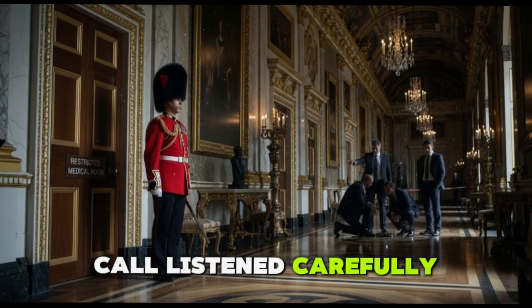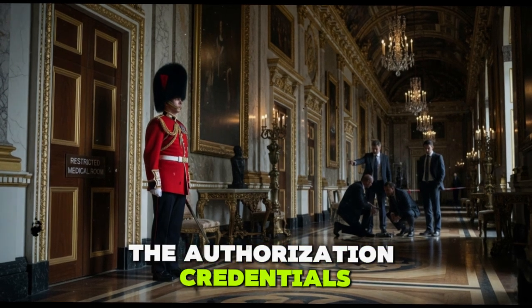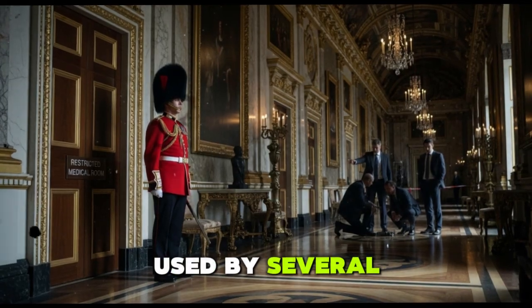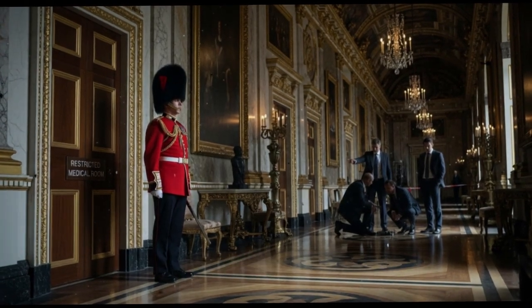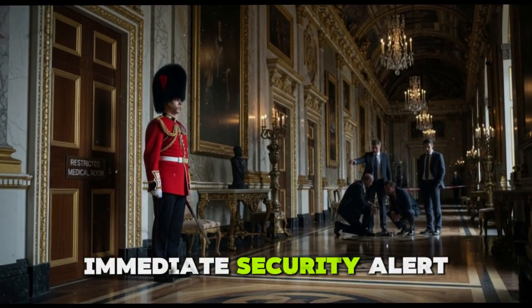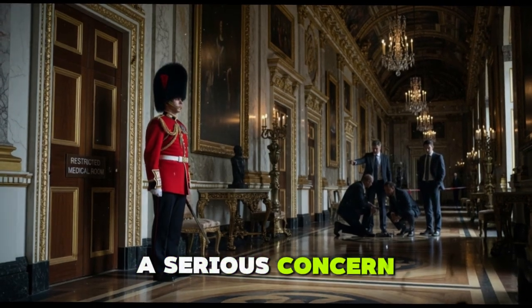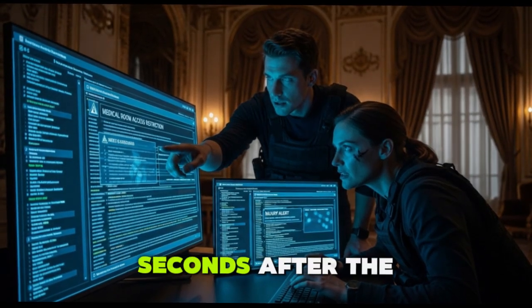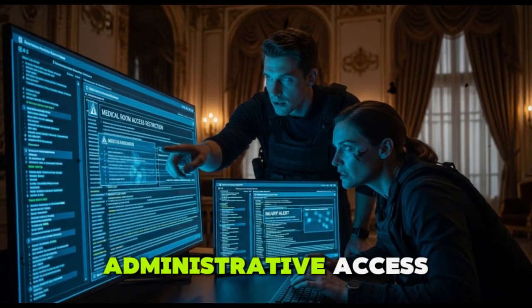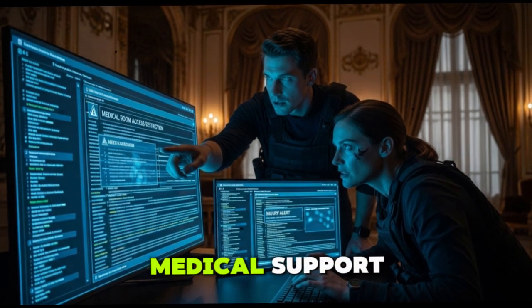Cole listened carefully while the command desk operator summarized the findings. The authorization credentials attached to the tablet were valid administrative credentials used by several departments inside the palace. That explained why the system accepted the command without generating an immediate security alert. However, the timing of the instruction raised a serious concern. The restriction had been applied seconds after the injury alert reached the network, meaning someone with administrative access responded by limiting corridor access instead of calling medical support.